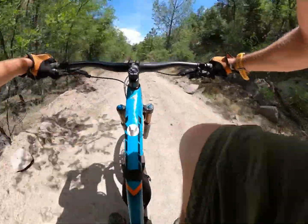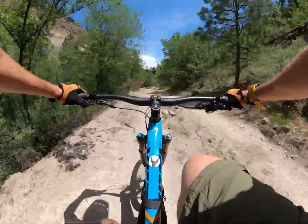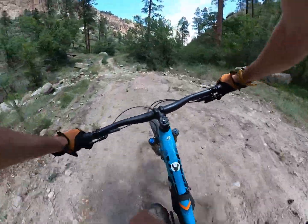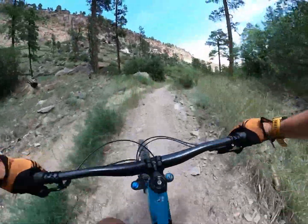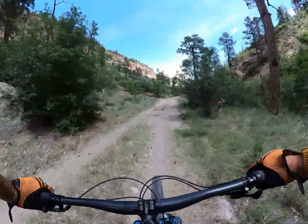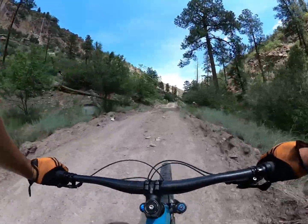So this is the service road that goes down in the bottom of Pueblo Canyon. As you can see, it gets washed out in places. There's a deer on the right up here, and I also saw a lot of lizards, but I didn't see any other wildlife.